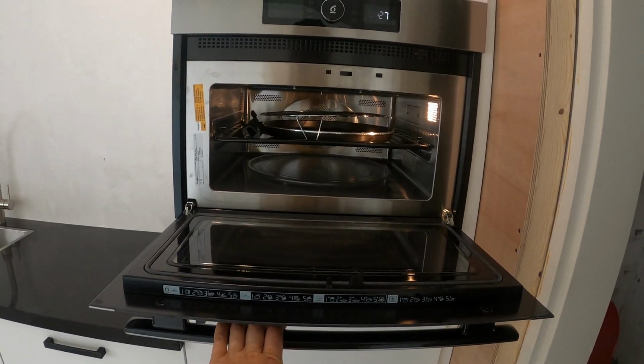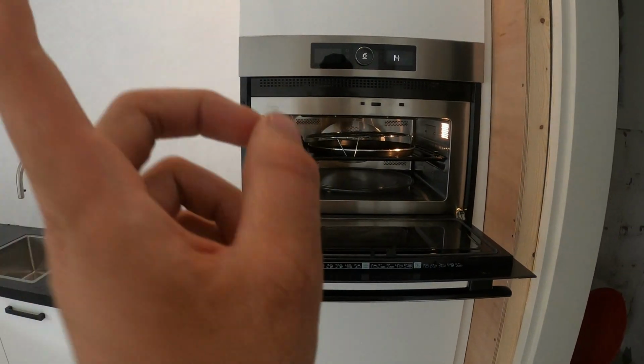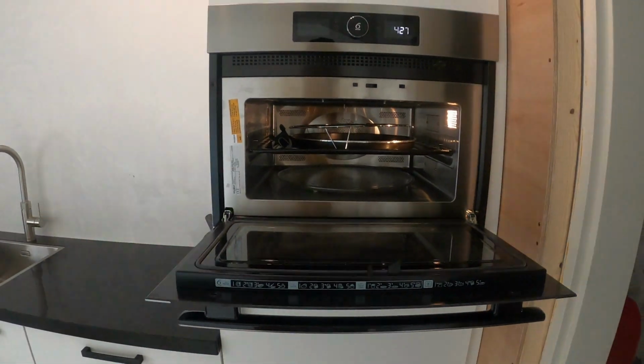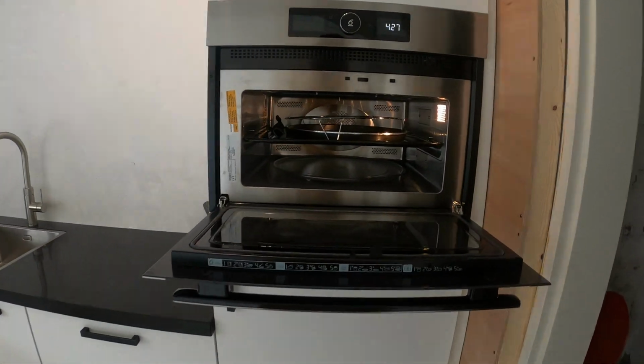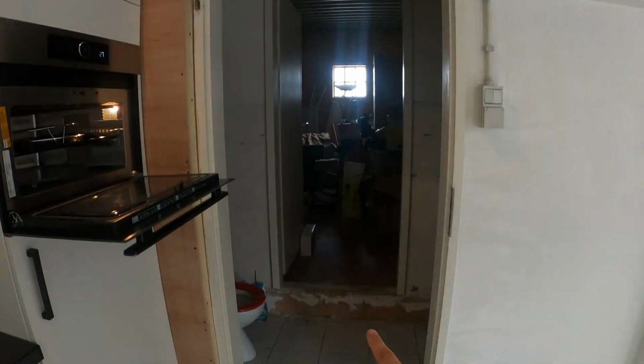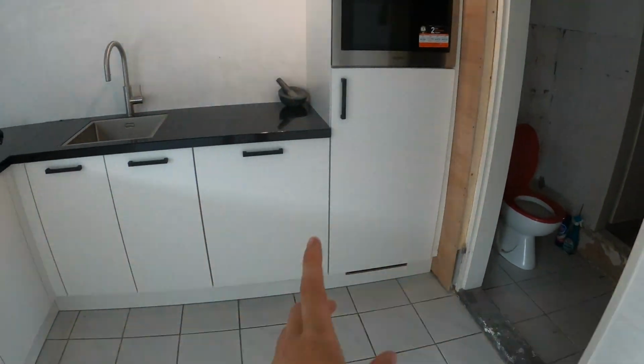Wow. Actually, surprisingly, I think this is smaller than my previous oven, which had a grill function on top, but it's way neater. It looks nicer, and it's not in the way. And I also forgot to mention, I will not be putting a wall here, by the way, just to let you guys know. If I want to cook stuff, if I want to microwave stuff, I just do that basically.